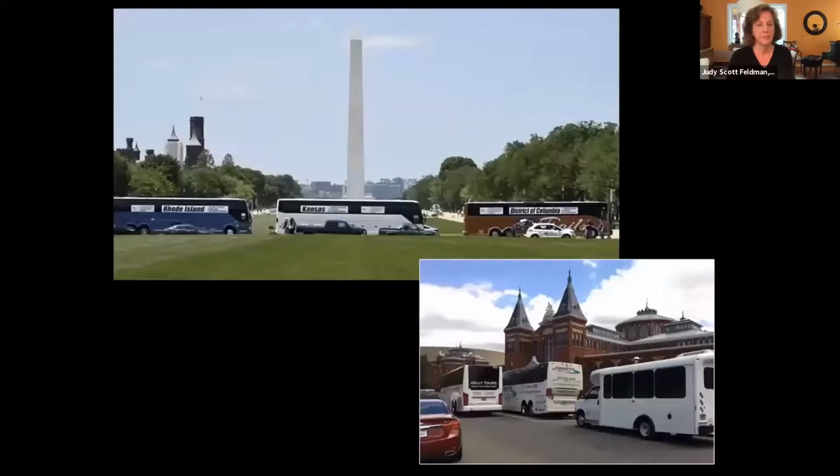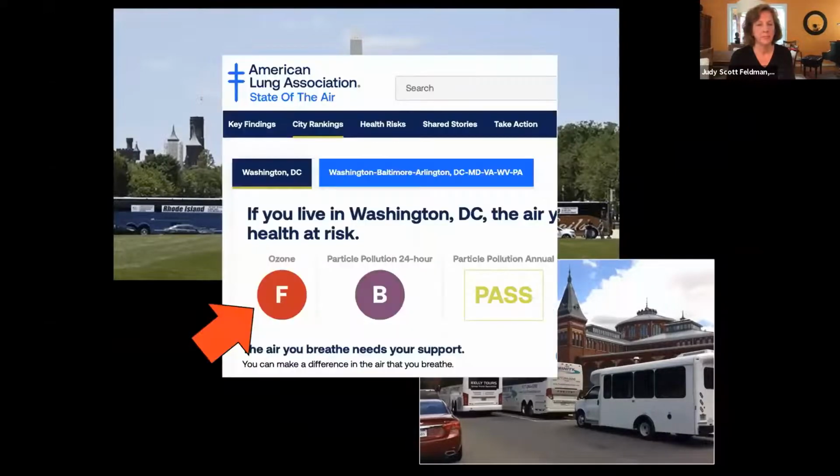The truth is, DC and federal entities have for years been searching for ways to get buses off city streets. It's not just traffic congestion, it's also public health. The American Lung Association's latest State of the Air report gives DC an F for ozone, which is associated with high rates of childhood asthma. Buses inside the underground are removed from city streets, and their engines are turned off.